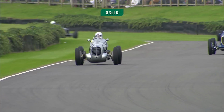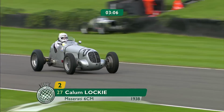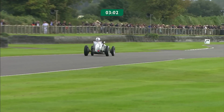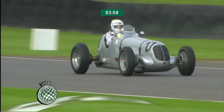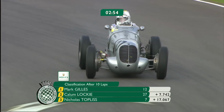They're working their way, those two. Topless in 7, Gans in 11, round 11th corner. Up ahead of them, Callum Lockie with the Maserati, number 27. He probably doesn't know that the team boss and car owner is out of the race. Into the last 3 minutes of this race now.